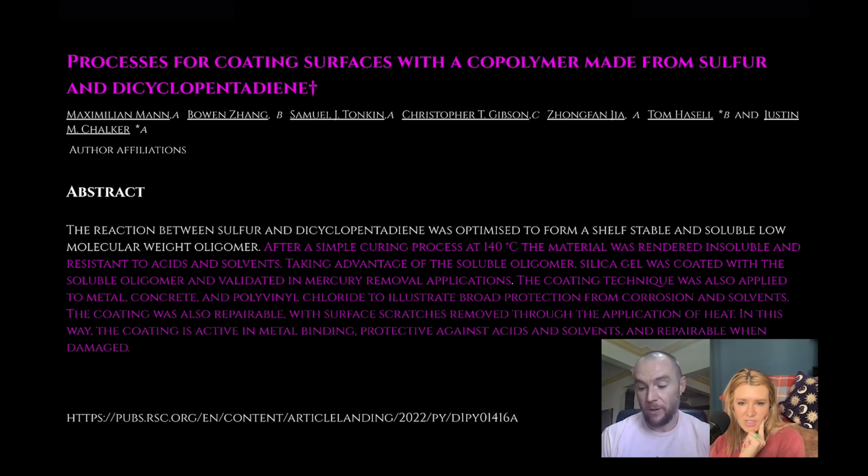So the reaction between sulfur and silicon dioxide was optimized to form a shelf-stable and low molecular weight oligomer. After a simple curing process, the material was rendered insoluble and resistant to solvents and acids. So it was an acid-resistant paint coating. Because they were making acids inside the pyramids, they had to make sure that it was going to be tight. So this is in the red pyramid of Dashur, the structure that we're talking about, the production of ammonia. Ammonia, okay. But still. Right, but this is on the outside of the red pyramid.